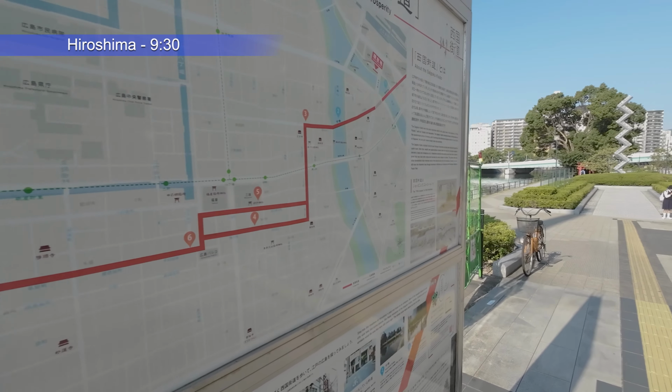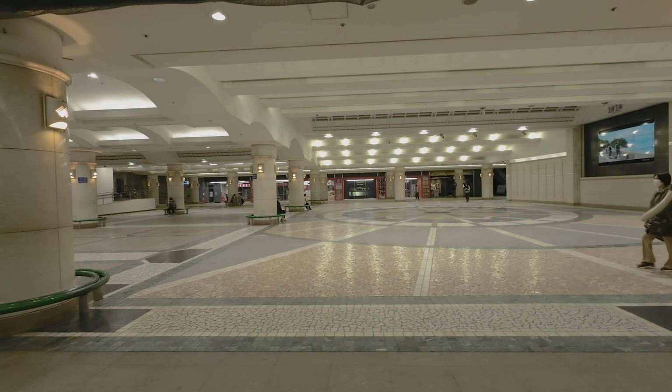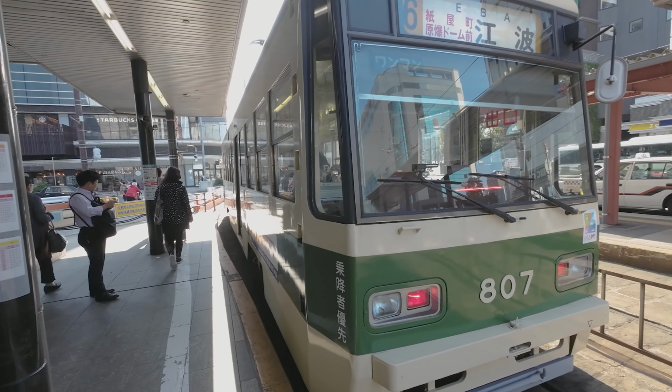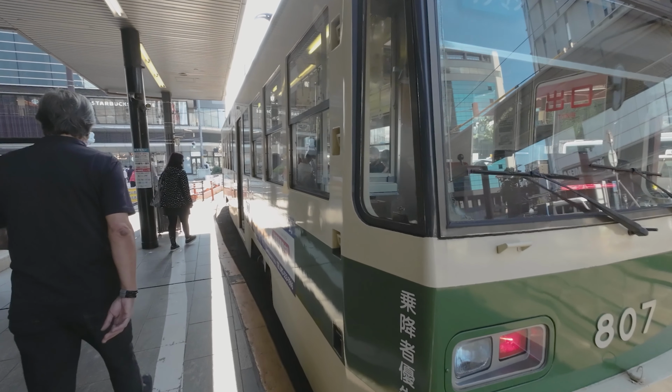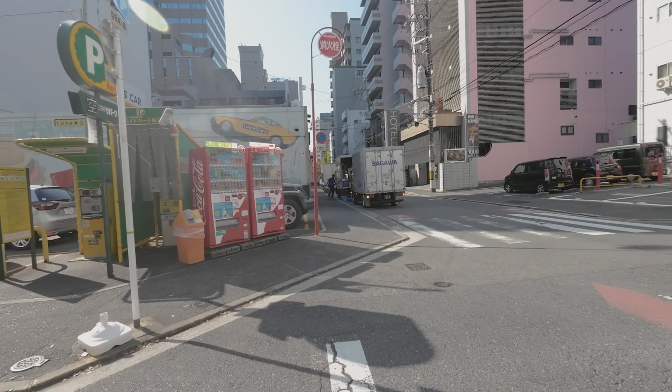Good morning from Hiroshima. It's a really nice day to continue exploring the city. We left our stuff in the coin lockers and are on our way to see the Peace Memorial Park and visit the Peace Memorial Museum and Atomic Bomb Dome.